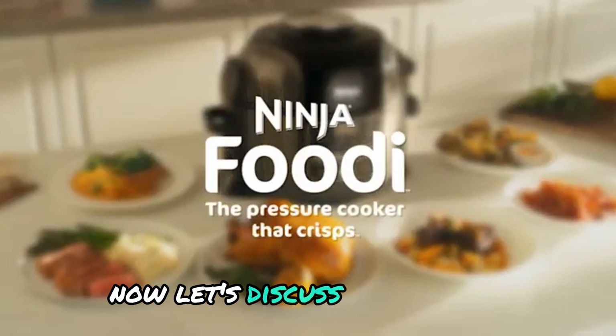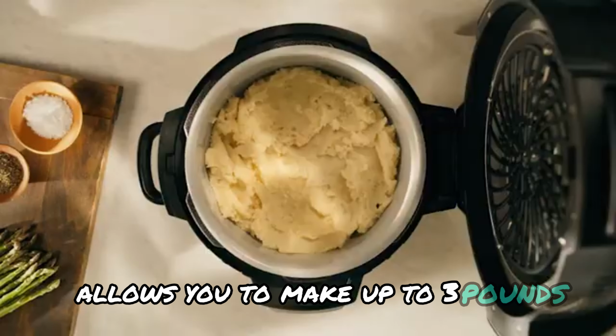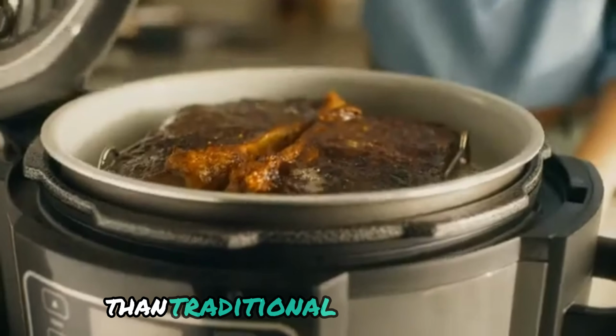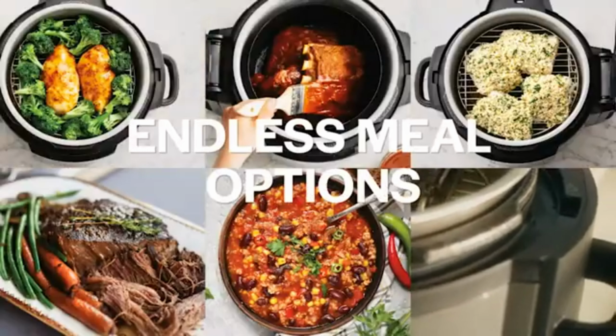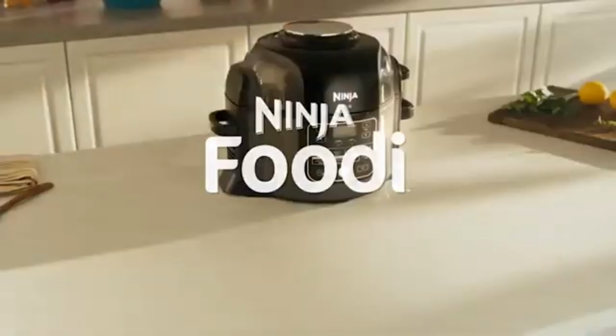Section 3. Air frying capacity. Now, let's discuss its air frying capabilities. The 4.6-quart Cook Crisp plate allows you to make up to 3 pounds of hand-cut French fries with up to 75% less fat than traditional frying methods. Enjoy your favorite fried foods guilt-free with this fantastic feature.